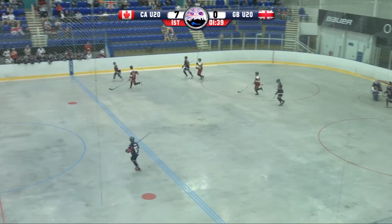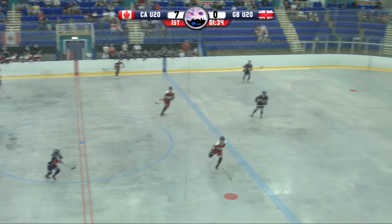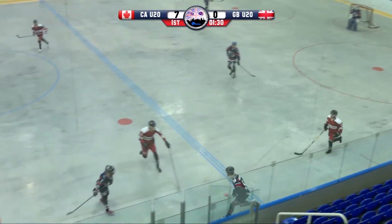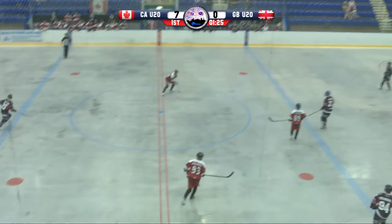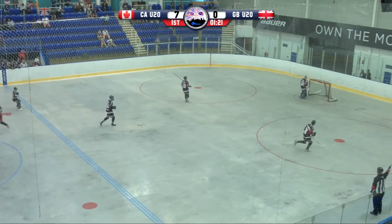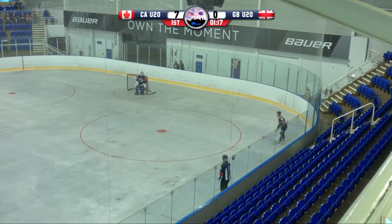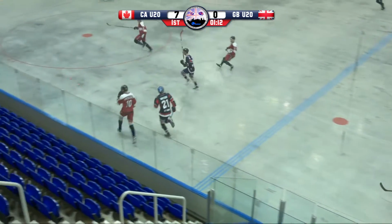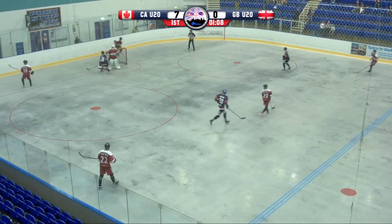And still GB bring it away. 25 is Andrew Stafford. Back into the zone from Canada, but this is Archambault. Forward for Great Britain. Shannon Lang onto the floor. All change for Team Canada. Archambault forward to Tom Watson. Watson forward for Zach Brown looking to chase.